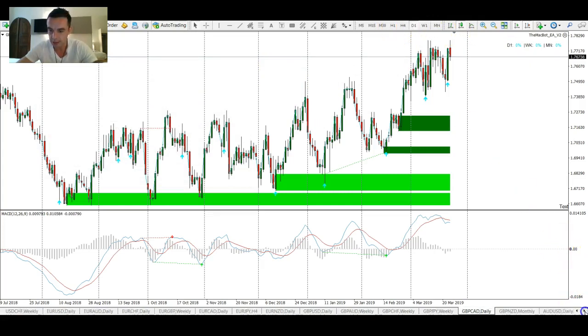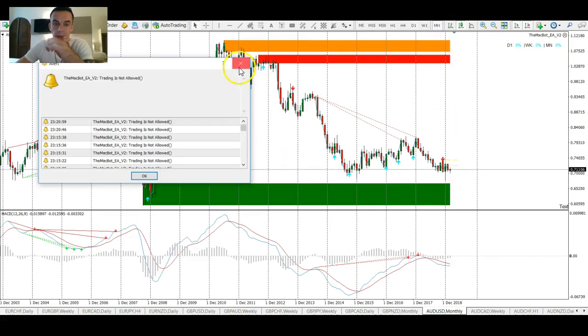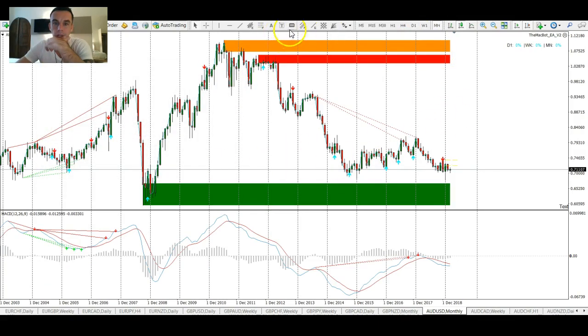I'm not looking at these pairs this week. Next week, I'll have a look at them, but this week, nothing. Okay, Aussie USD, again, Aussie USD, we're at this kind of monthly area here, near the all-time low area.